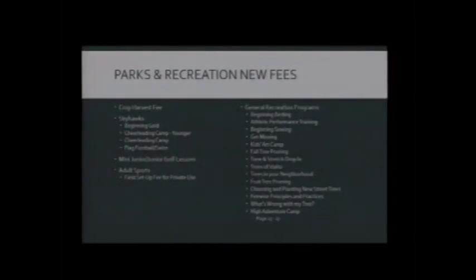And then general recreation programs, we've got a list there. Those are listed on page 23 to 27. Quite a few new tree programs this year, some other camp adjustments and things like that.